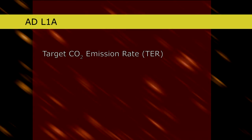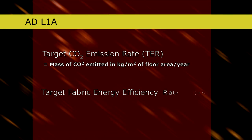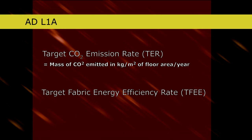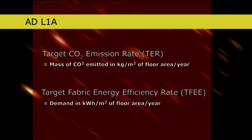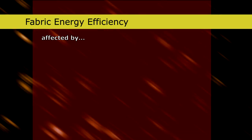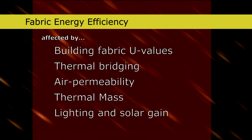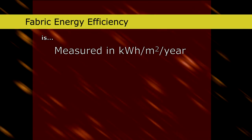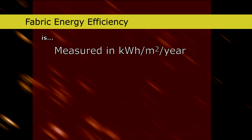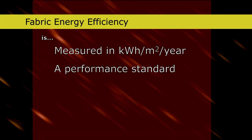Well, look, let me just, as a refresher to people watching, just as a background, the target CO2 emission rate, TER, is the mass of CO2 emitted in kilograms per square metre of floor area per year. The target fabric energy efficiency rate, TFEE, is the amount of energy demand in kilowatt hours per square metre of floor area per year. Fabric energy efficiency considers the space heating and cooling demand of a dwelling and is affected by building fabric U values, thermal bridging, air permeability, thermal mass, and lighting and solar gain. The FEE is measured in kilowatt hours per square metre per year and is not influenced by building services. It is a performance standard, meaning that different combinations of fabric specification can be used to attain the required standard.